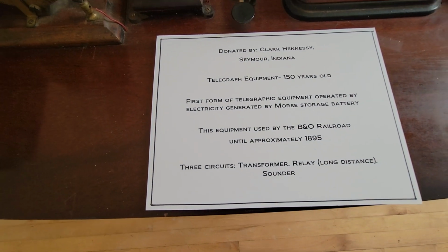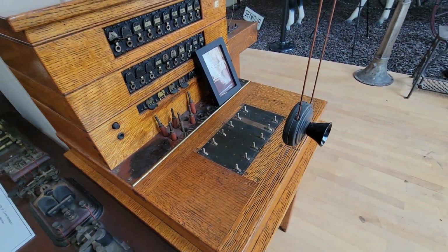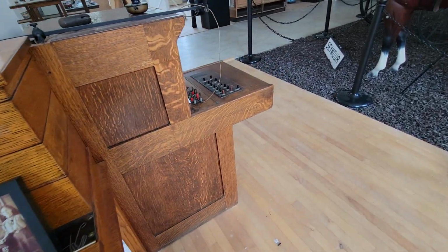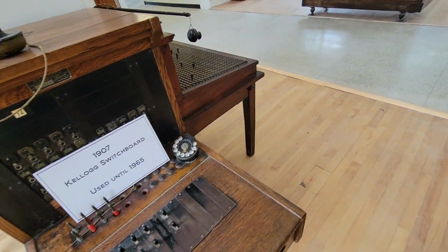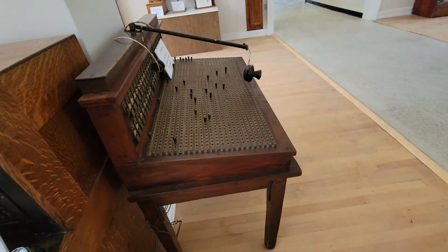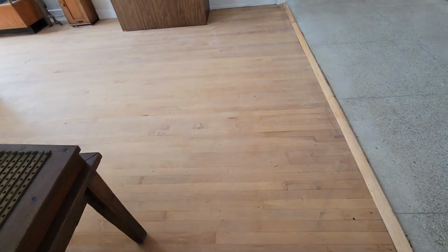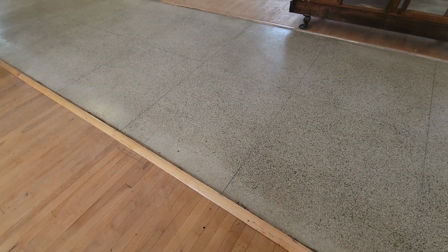Telegraph equipment. Got these wonderful switchboards. Incidentally, the wood floors that you see here are original. The center aisle was terrazzo that was put in when it was made into the City Hall.